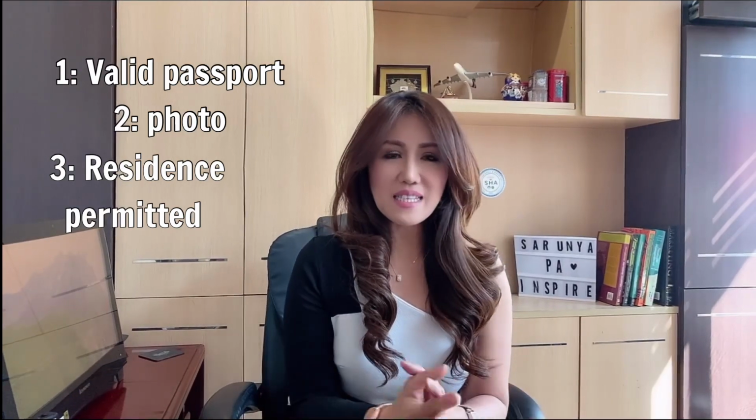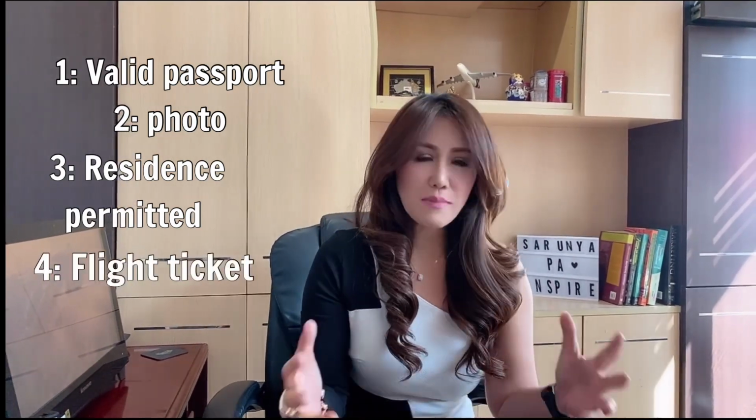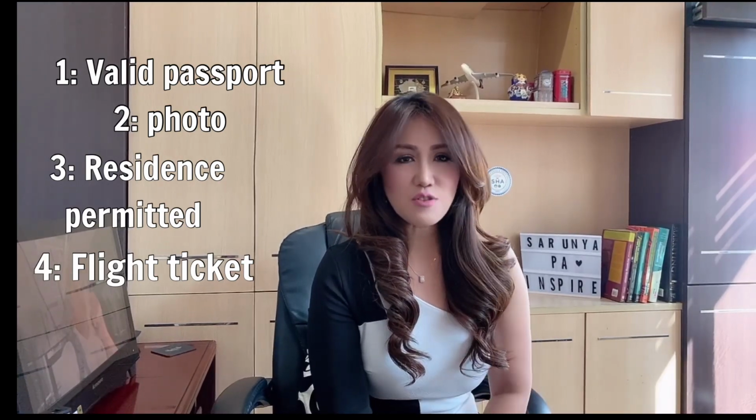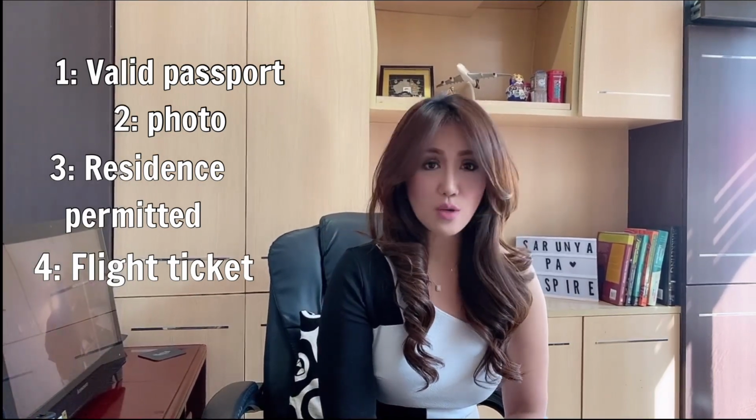This is very important. Number 4 is your flight ticket. You don't need to buy it at the beginning when you are applying. You just make a tentative booking for your flight ticket, and then you send the reservation confirmation from the airline to submit with your application.